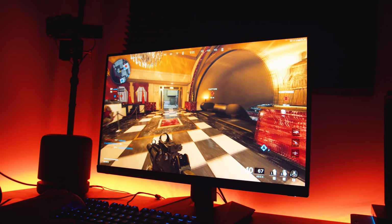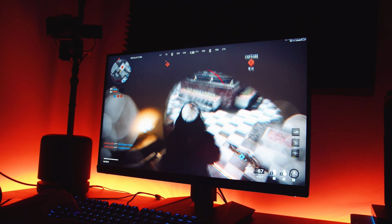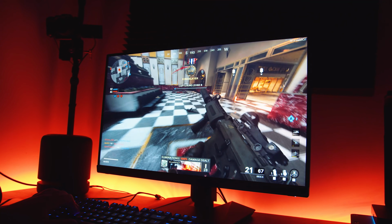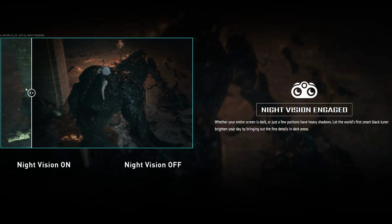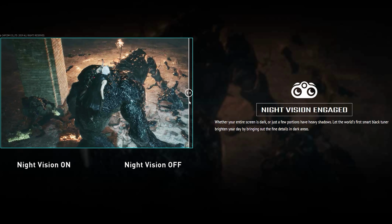It also features things you'll find in other gaming monitors as well, most of which other companies will call different things. It's got a feature called night vision, which is essentially the same as the black equalizer on the BenQ and Aorus monitors. It does, as the name says, allow you to see in the dark by changing the black balance of the monitor.